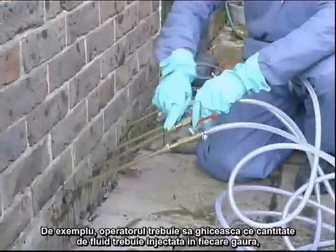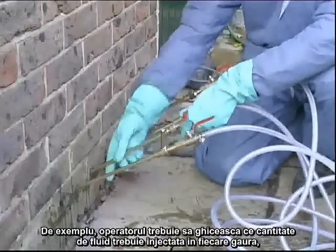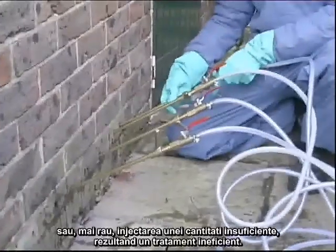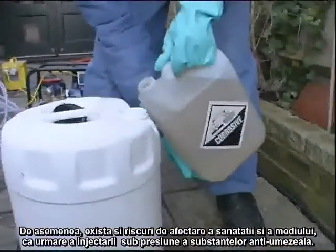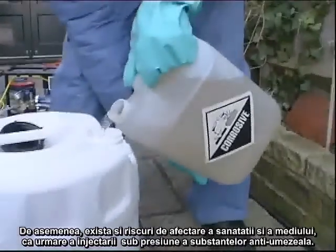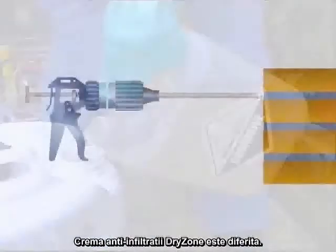For example, the operative has to guess how much fluid has been injected into each hole, leading to the possible overuse of chemical, or worse still, insufficient chemical being injected, resulting in an ineffective treatment. There are also health and safety risks associated with the injection of damp-proofing chemicals under pressure. Dryzone damp-proofing cream is different.